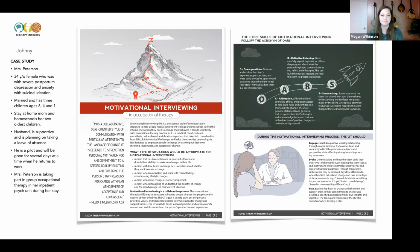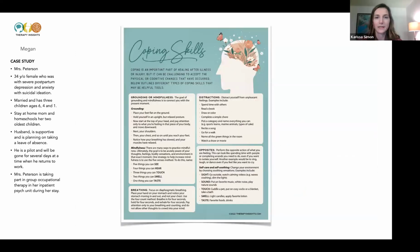I love that. And then our final one, Megan, pick coping skills. So this one, I think, again, would maybe be a good follow-up to the one that Carissa picked. As Mrs. Peterson is moving on in her process, being able to have, again, a simple one-page handout. It's not overwhelming. It's not this huge packet of information on how to manage all of it. I think that's really important. Something that is easy to digest, something that is easy to pull out and look at when you need to.